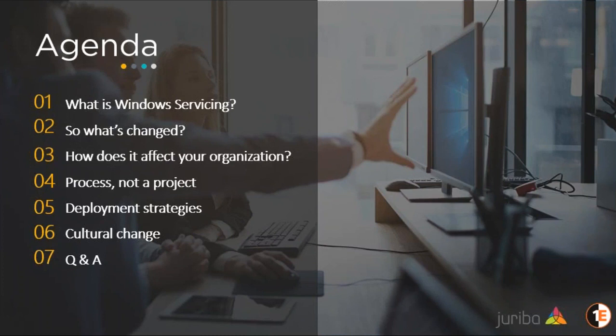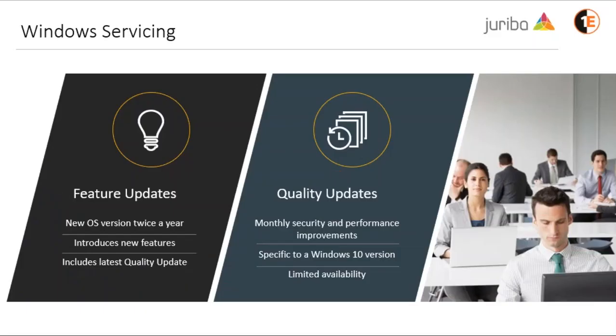So today we're going to be looking at Windows servicing. We're going to give you an overview of what it's all about and update you on some of the changes over the last few months. We're then going to be looking at how it affects your organization. It's time to start thinking of managing your Windows upgrades as a process rather than a project. And Barry's going to be exploring some different deployment strategies and also identifying some of the skills that are going to be required to support the cultural change to managing Windows going forward.